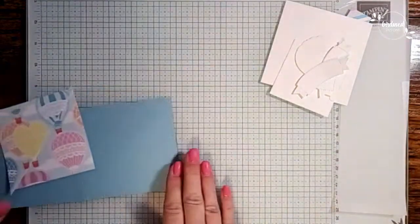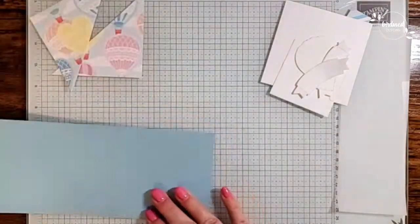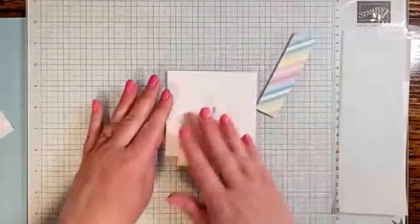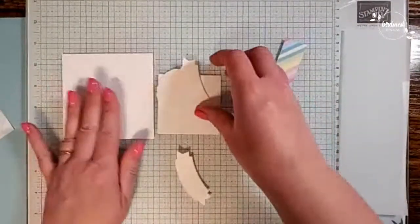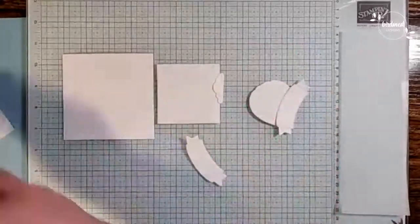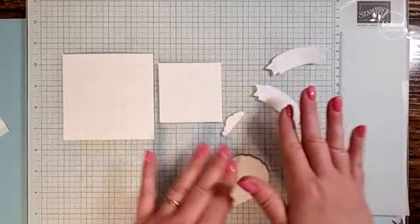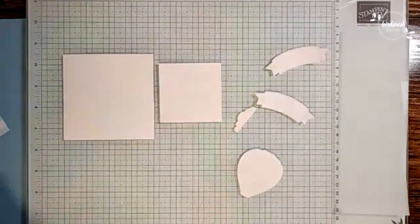Alrighty, so now let's go ahead. Let's do some stamping and then we'll assemble the card. So I'm just going to set these pieces over here. And we don't need that one right now. Like I said, I cut out 2 banners just in case I didn't line up my stamping properly.